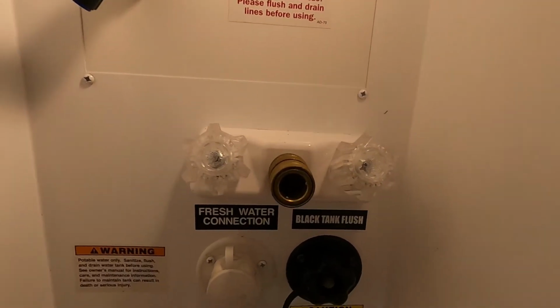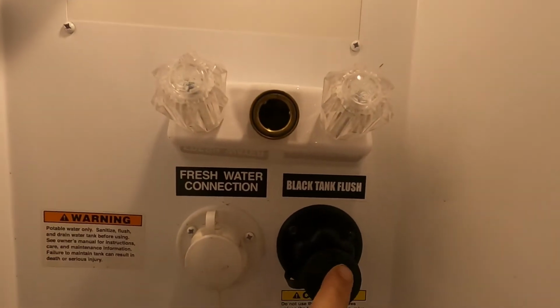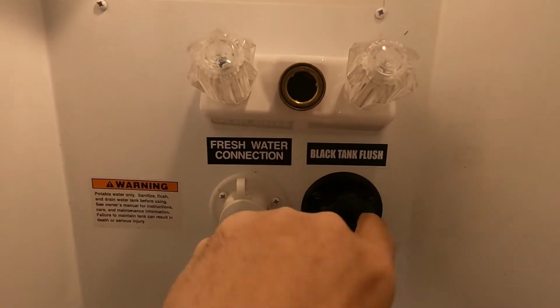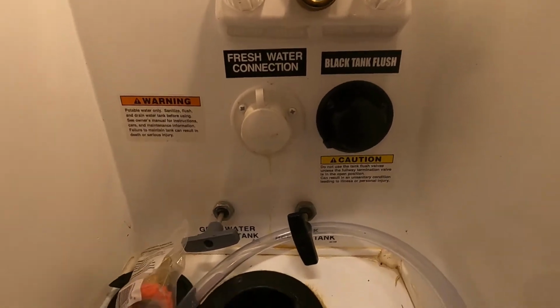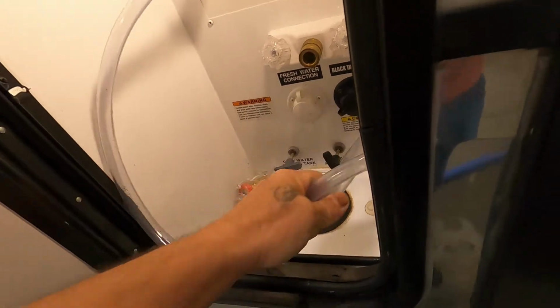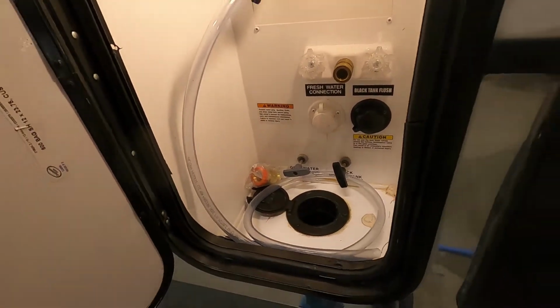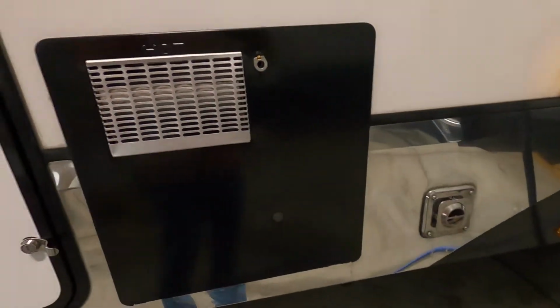Got a hot and cold shower out here. Fresh water and city water connection again. Black tank flush, we'll talk about this when we dump our black and gray tanks. Still a convenient area to run your water hoses down through. And this is the hose and pump that you will use when winterizing your unit. Next to that again is your hot water heater.